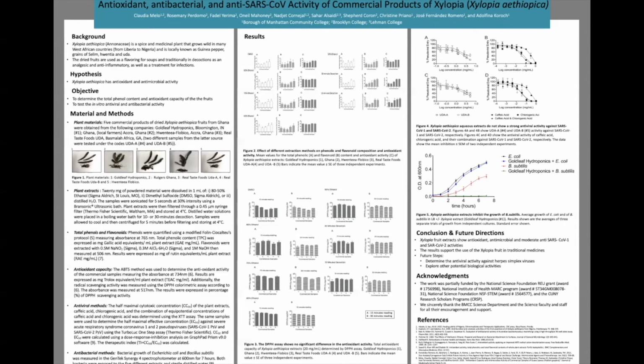Following, we evaluated the antiviral activity of chlorogenic acid, caffeic acid, and their combination, which we identified through HPLC and are known for their antiviral activity. Graph B is these compounds against SARS-CoV-1 and graph D against SARS-CoV-2. We found that the antiviral activity does not account for the moderate antiviral activity found in the extracts, and this suggests that there are other compounds that could be responsible for the moderate antiviral activity.